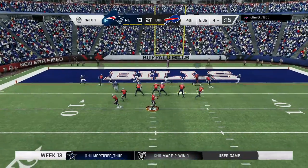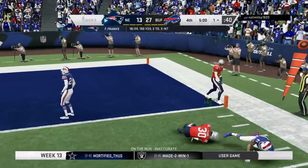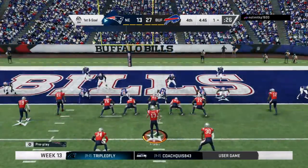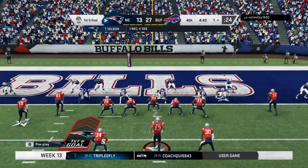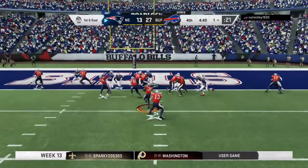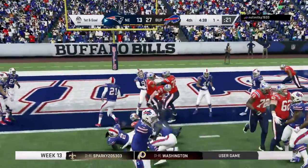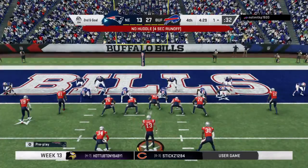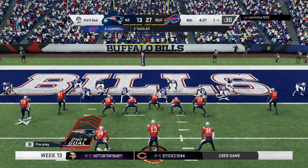Check right, let's go. He's got it. And he'll be taken down, but he does have 1st down yardage. And they got 3 yards. That's enough. A conversion, and now it's 1st and goal. They'll try to punch it in with Yeldon. And he is swallowed up right at the line of scrimmage. They'll say no gain on the play, and it'll be 2nd and goal.